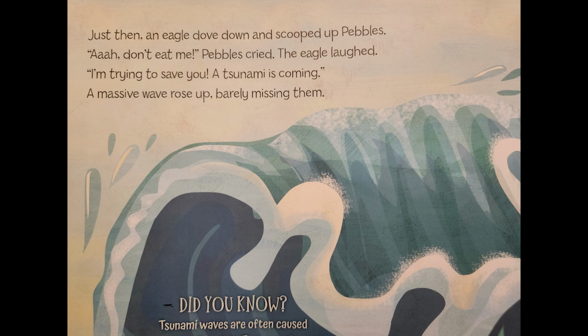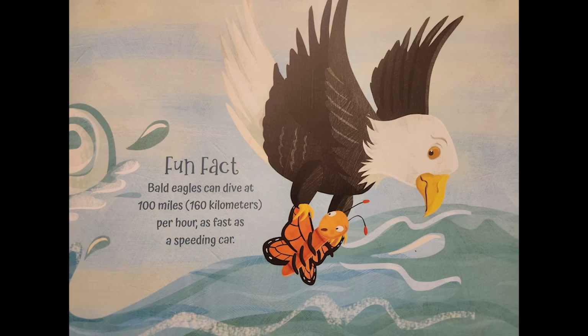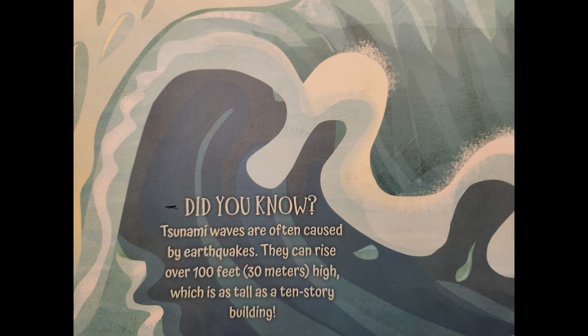Just then, an eagle dove down and scooped up Pebbles. Don't eat me, Pebbles cried. The eagle laughed. I'm trying to save you. A tsunami is coming. Did you know tsunami waves are often caused by earthquakes? They can rise over 100 feet or 30 meters high, which is as tall as a 10-story building. Can you imagine running into a wave as big as a 10-story building?